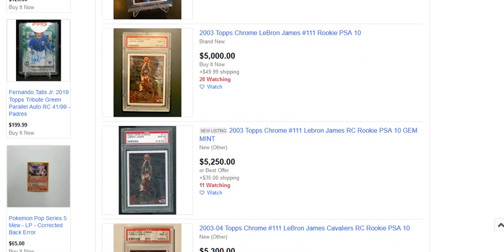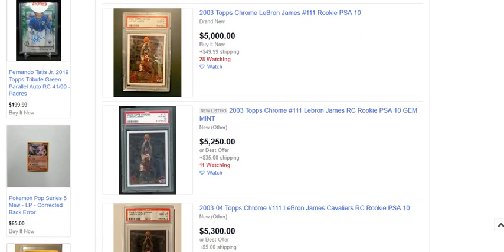So you might notice something interesting about this. There's one listed for $5,000 plus $50 shipping. That's to cover the insurance on shipping. And then there's another one for $5,250 and $35 shipping. So again, same kind of deal. They've been listed pretty close to each other.